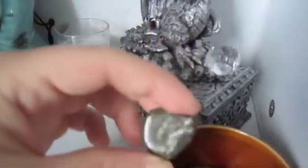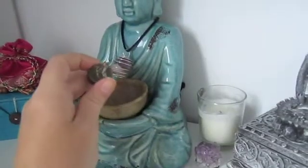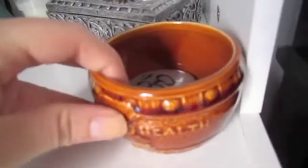And this helps with self-criticism and is a good protection stone. It helps to open new relationships and open yourself up to new opportunities. So I've been switching this in for the amethyst and rose quartz when that's not in my necklace. I tend to have dragonstone a lot in there, so that's why that one is in my good health bowl, because I use it quite regularly.